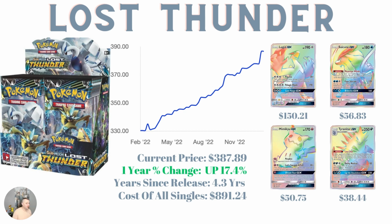So we're into the 2018s now. This one is up 17.4%, sitting at $387.89. Cost of all singles starting to get a little bit lower now on these sets, $891.24. Only one really big card in this one, which is the Lugia GX Rainbow card, sitting at $150. The next three are pretty drastically reduced in price. So Suicune, $56, Mimikyu, $50, Tyranitar, $38.